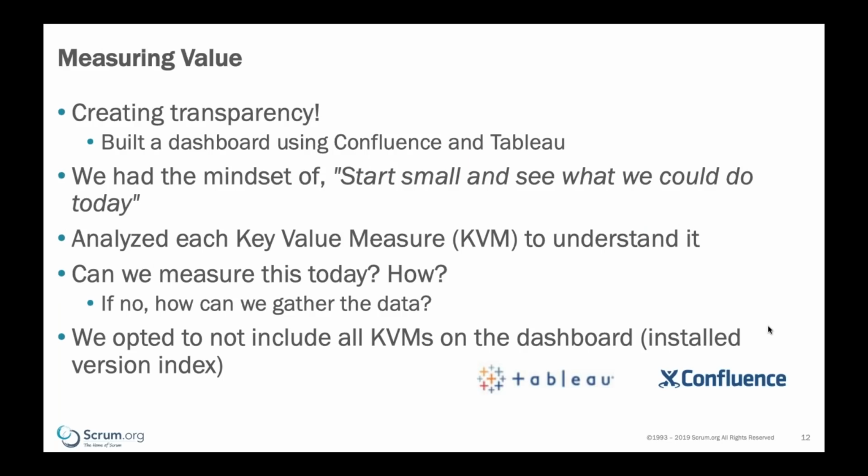So yeah, we looked at now, okay, we have something defined. Now let's look at measuring it. And I guess what I wanted to start with here was that, since we've adopted Scrum, transparency has become more and more important and crucial to our lives. So what we talked about first was, whatever we visualize, let's make sure that anyone in the entire company can view it and can also leave feedback, so we can have some dialogue there. And so we built a dashboard to visualize all of our metrics using Confluence, which is kind of like a shared space software. And then we use Tableau, which is just a way to visualize data.